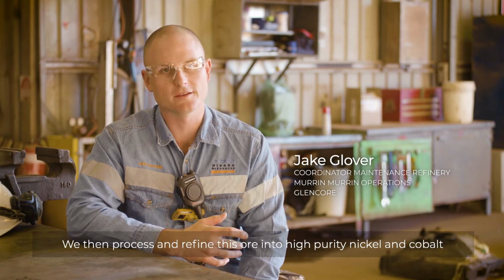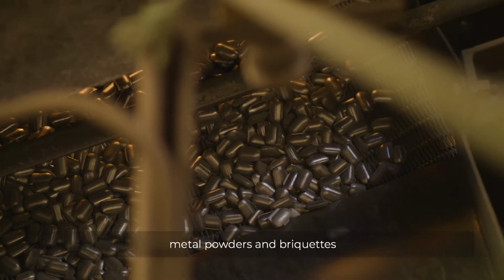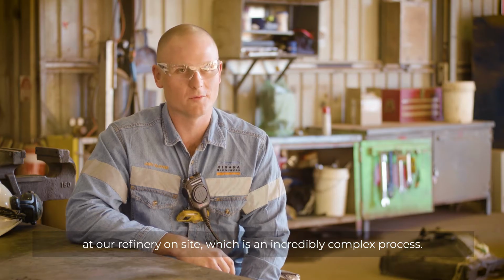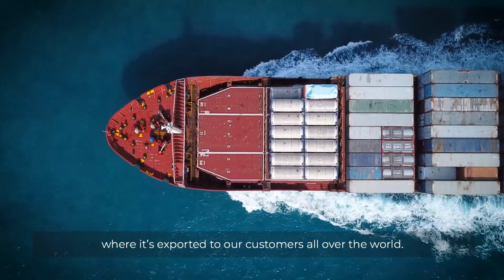We then process and refine this ore into high purity nickel and cobalt metal powders and briquettes at our refinery on site, which is an incredibly complex process. From there it goes to the port of Kwinana, where it's exported to our customers all over the world. We do everything on site.